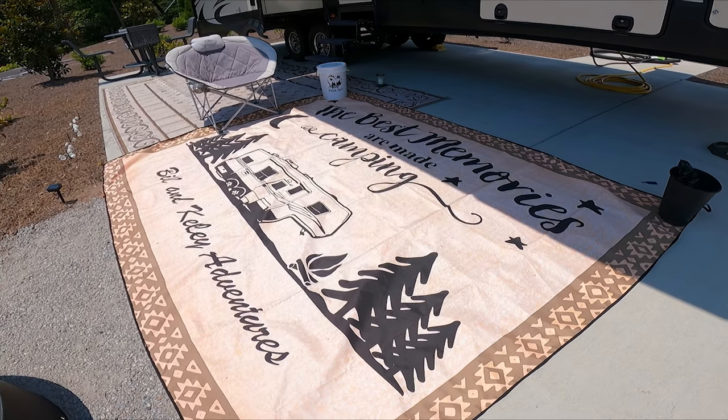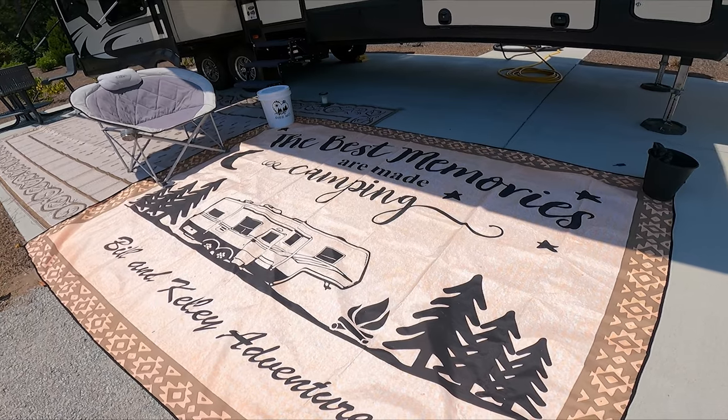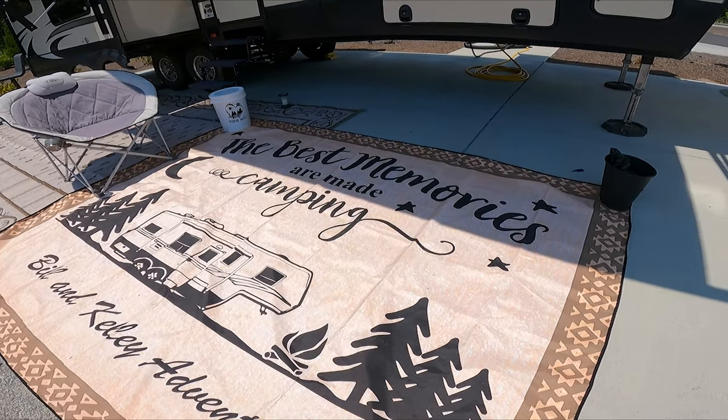On this RV decor series, I'm going to show you this cool RV rug from Pawfect that's super lightweight, and you'll love it at your campsite.